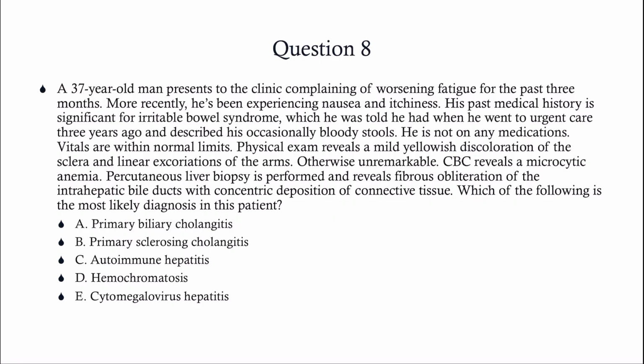Otherwise unremarkable. CBC reveals a microcytic anemia. Percutaneous liver biopsy is performed and reveals fibrous obliteration of the intrahepatic bile ducts with concentric deposition of connective tissue. Which of the following is the most likely diagnosis in this patient? A, primary biliary cholangitis, B, primary sclerosing cholangitis, C, autoimmune hepatitis, D, hemochromatosis, or E, cytomegalovirus hepatitis.